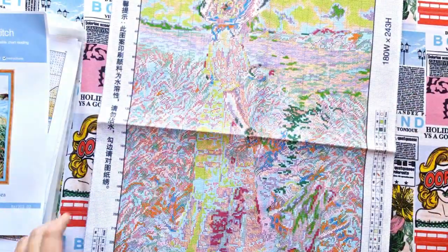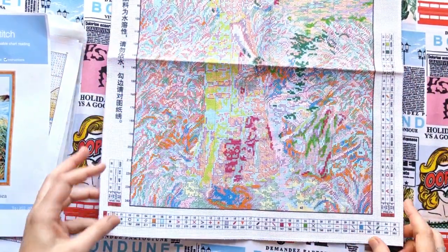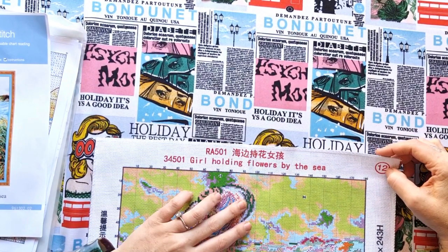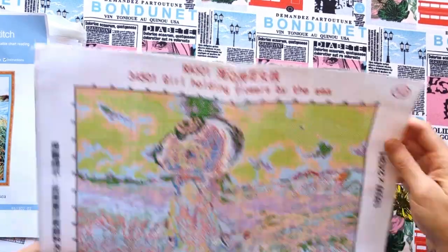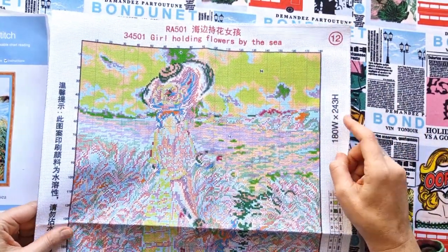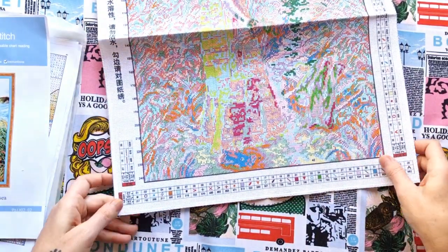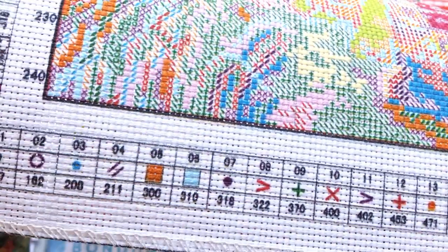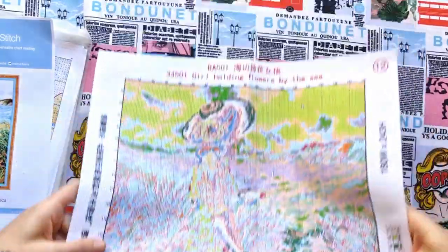Alrighty then, let's have a look at that. It is searched all the way around for our convenience. That is standard. They're just amazing. There's a product number, product code, and the name on top. It's standard with a Joy Sunday. It says Gold Holding Flowers by the Sea, 180 wide by 243 high. And everything you need is printed on your Ada. And see, the reason you don't use your pattern symbols, you use your Ada symbols, is because that is what's on you. That is how it works with a Joy Sunday. Now let me have a look here.